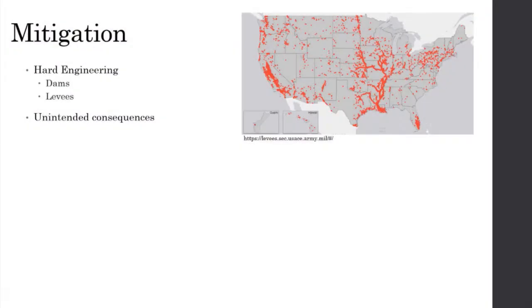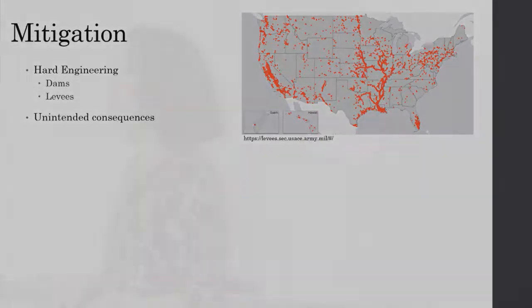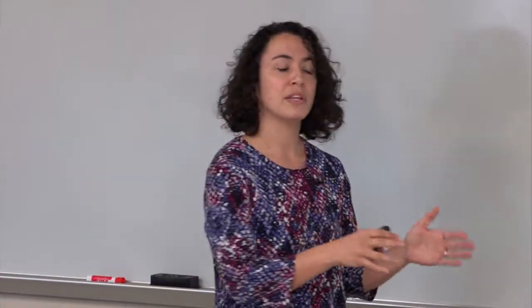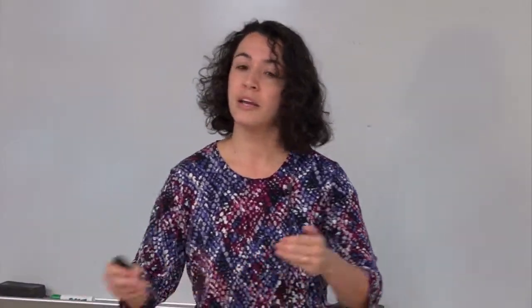You can see we have lots of levees, these big earthen embankments on the sides of rivers. The idea is just to protect what's on the other side of the levee, right? So we have these along the Mississippi, the Ohio, all over the U.S. Dams as well, where the idea is to regulate water flow to protect a downstream asset, right? The problem with our dams and levees, one of the problems, is that we're transferring some of the risk. So with a dam, you're protecting downstream assets by holding water upstream and regulating the flow downstream.